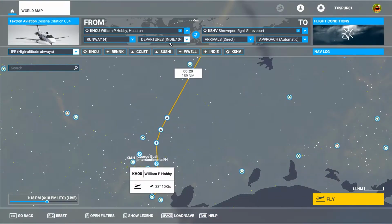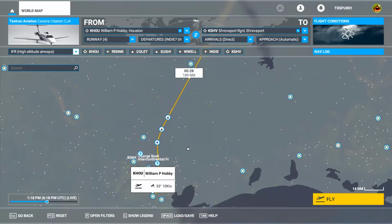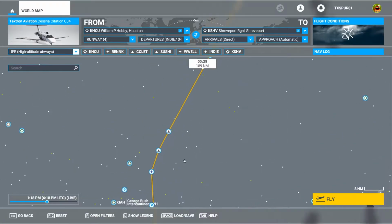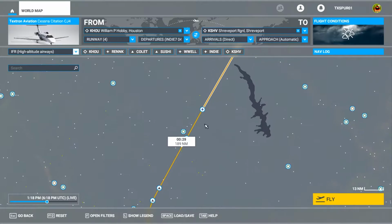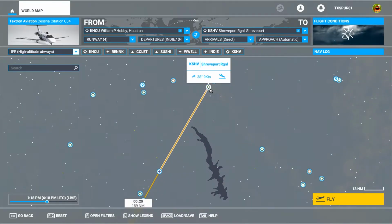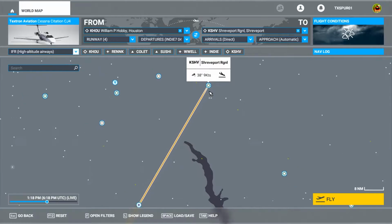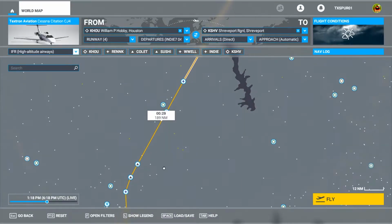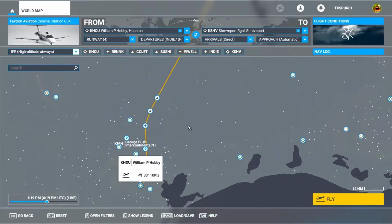We will be flying the Indy 7 departure, standard instrument departure out of Houston, and we'll be going up to Indy, the Indy transition, and then the rest of the trip will be just direct Shreveport. There is no standard arrival for Shreveport, no STAR, nothing like that. Just a regular old airport, nothing major. So let's go ahead and see about jumping in the aircraft.